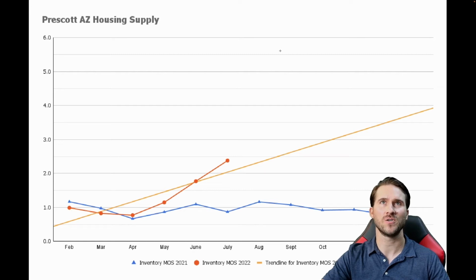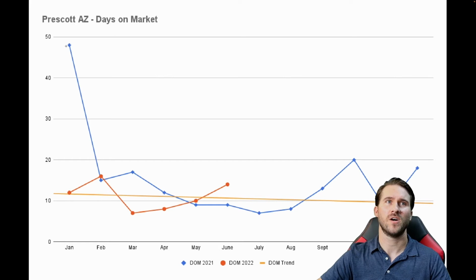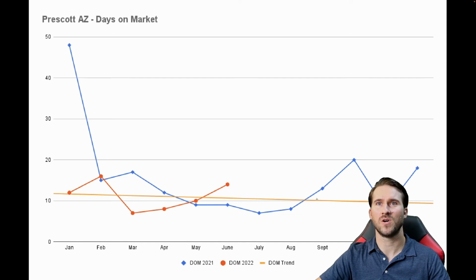this data also affects what we call days on market. So let's go to that chart. You can see in blue, the days on market, for some reason it was real high. We have an anomaly at the beginning of 2021, but it dropped down and was less than 20 days on market through most of the year. It popped back up in October to 20, and dropped back down to less than 10 in November.